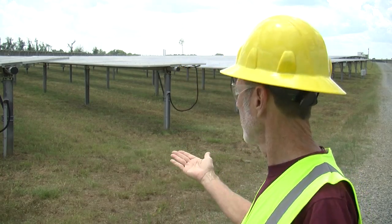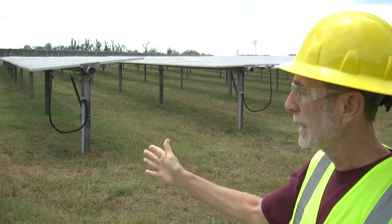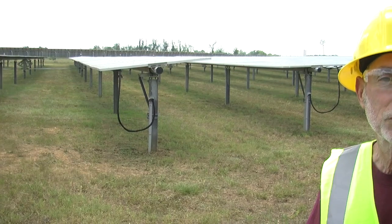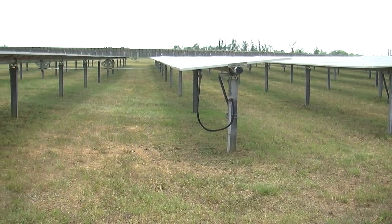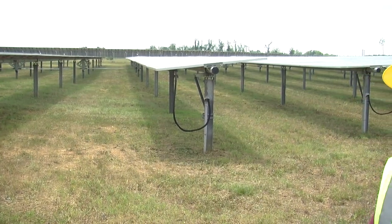One of the big concerns that I hear being asked all the time from local people in the community is, will anything grow up under these modules? They have this idea that once these modules are put in place, nothing will grow under them, and once it's all removed in 20 to 30 years, the land is going to be of no use. But if you look back behind me, you can see there's grass growing underneath these arrays, there's grass growing down all the rows. There's zero concern as far as the environmental concern of vegetative growth. They have to come out here and cut this grass because of that.